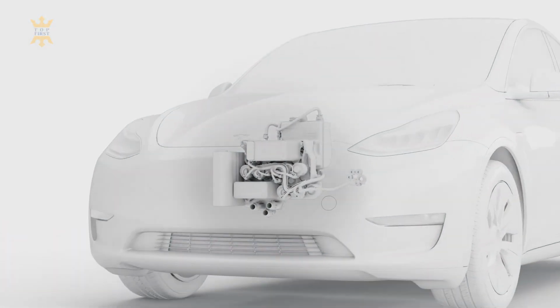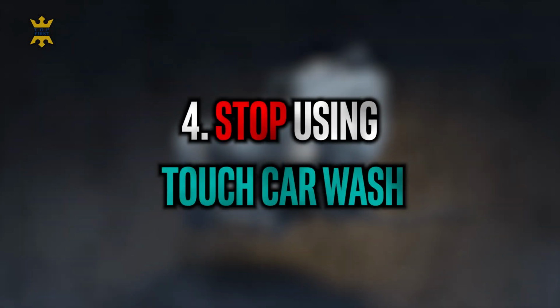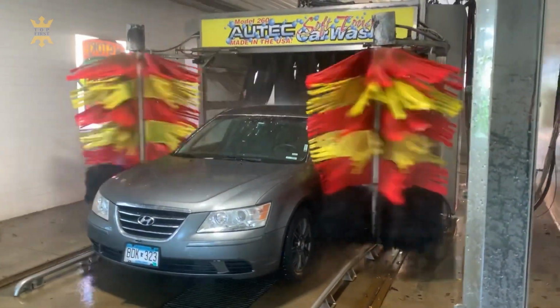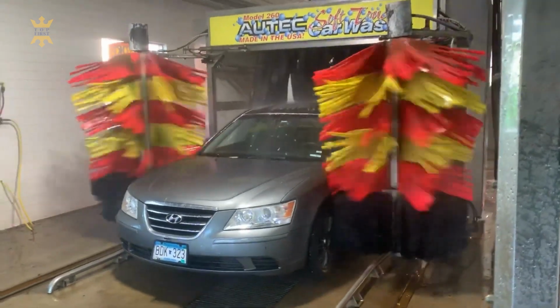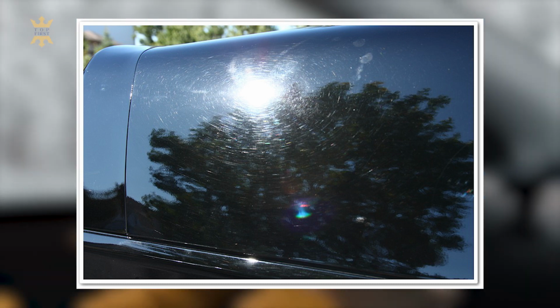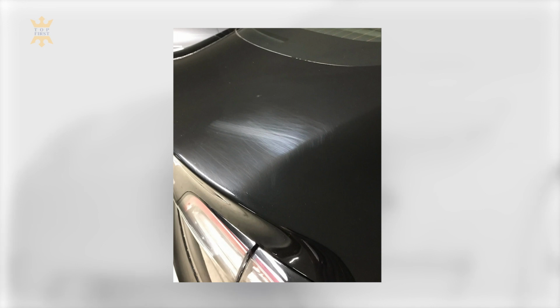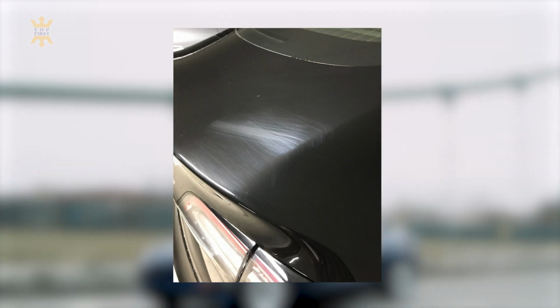The fourth mistake that Tesla owners make is taking a car to a touch car wash. The fact is that such car washes use very strong brushes, which cause scratches on the paint of the car. And no matter how hard even Elon Musk himself defends the myth that Tesla has a weak paintwork, he is wrong. Thousands of people simply take damage to their car without even knowing it, and then they are surprised that their car is scratched from all sides.